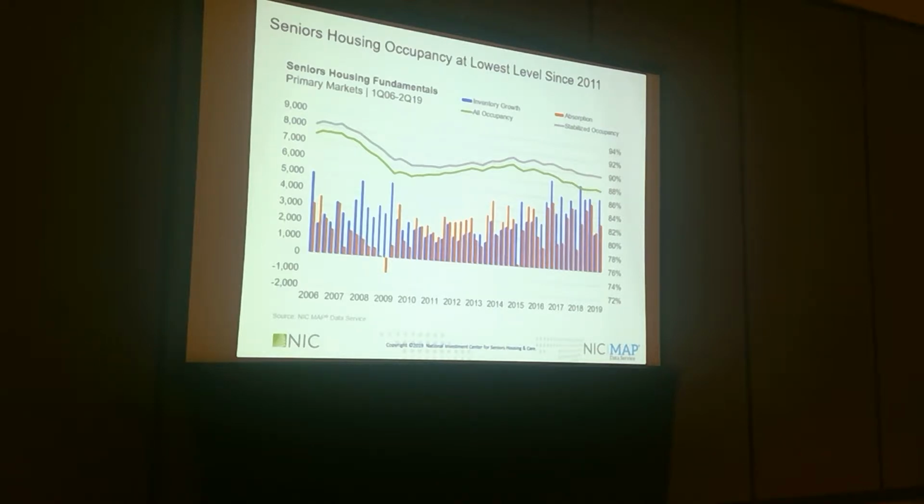inventory grew by about 5,300 units for seniors housing just in that one quarter. So that was really strong inventory growth. It was pretty much the highest quarterly delivery on record. And demand was quite strong too, at about 3,400 units, but it obviously just wasn't strong enough.